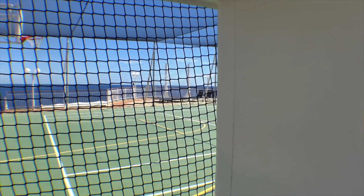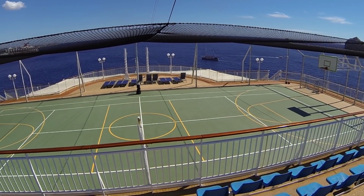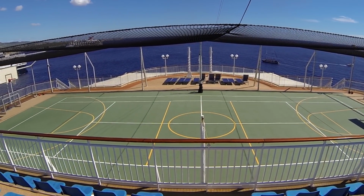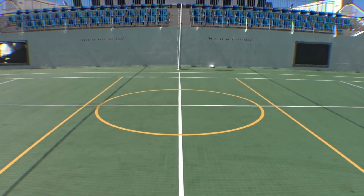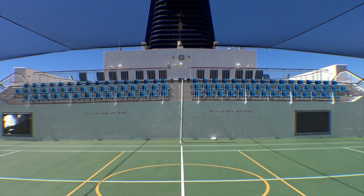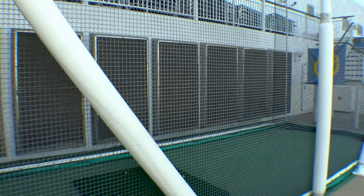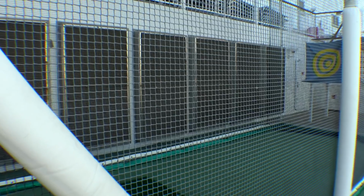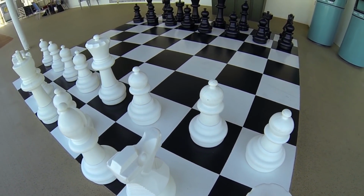All right, sports enthusiasts, check out this impressive court. The Jewel has dedicated quite a bit of space for this multi-purpose court, and even put in a few rows of seats for those who prefer to just watch. There's also a golf driving net, shuffleboard, a jogging track, and chess for giants.